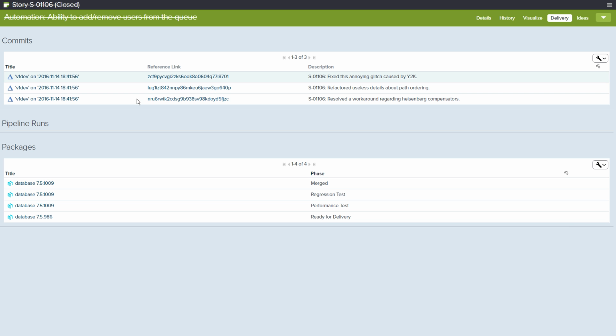So I can see each commit that's happened in Git. I can see which packages those are associated to and which phases of the package those individual stories are. So these are phases that are happening in terms of our release automation and our release orchestration, where we're merging code, we're running regression testing. All of this happens after the actual story is done from a team perspective, but still needs to happen from a release and release train engineer perspective.